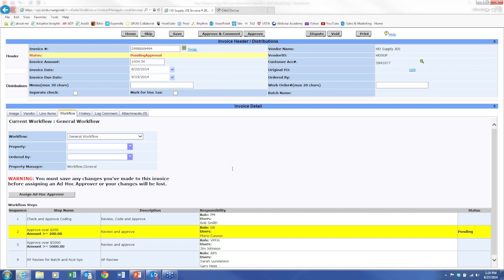The first thing that happens is that an individual, you can see down here on this line under responsibility, a person within your organization is made personally responsible for every step of the approval process. So from a tracking perspective, you're always going to know where the invoice is, whose work is done, and whose work needs to be done.